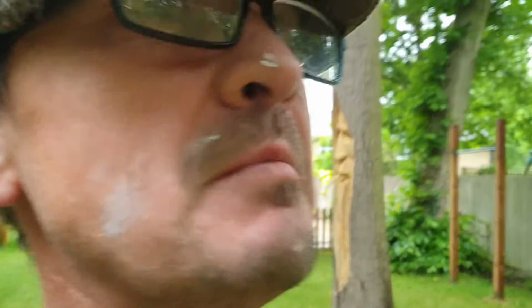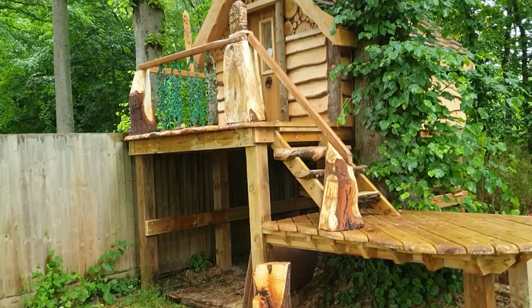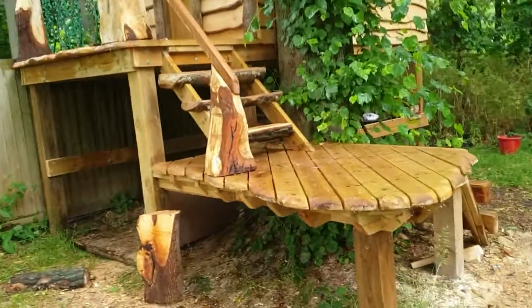So I thought I'd show you where we are with the treehouse so far. Been doing a bit of carving lately, but we're back on the treehouse this week. So got a few things done. Got the banisters pretty much finished. Gonna put a couple of wooden struts on the handrail that comes down the stairs.